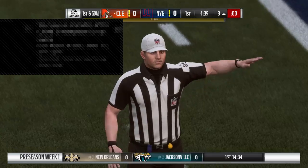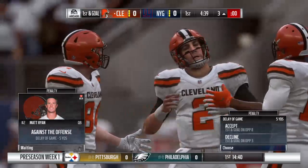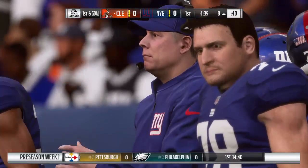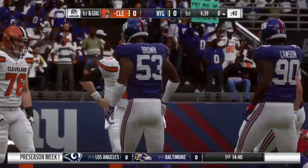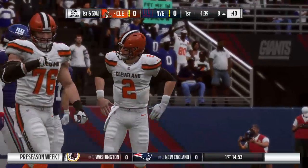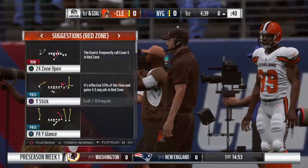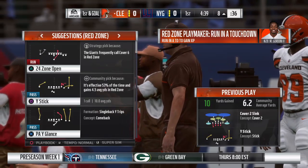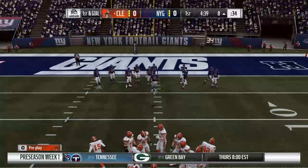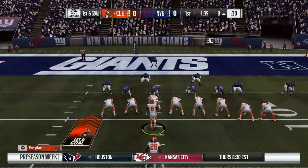Delay of game, offense. And that'll set them back 5. Still 1st down. The delay of game, a costly one, as they're backed up 5 for 1st and goal.